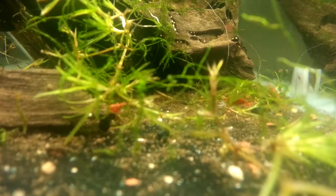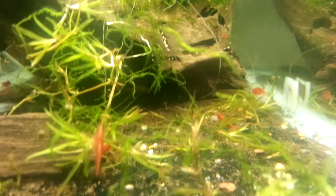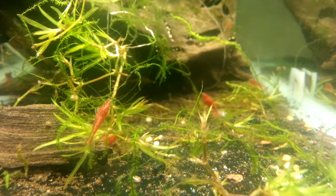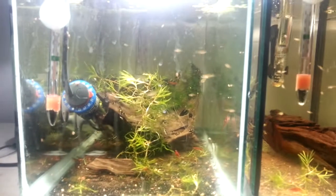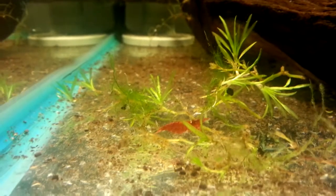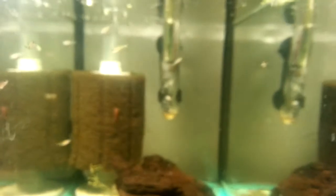These are some shrimp. Most of them are pregnant. They're really digging this place. Same basic setup on the other side: the driftwood, the plants, the shrimp, the babies, but just smaller.